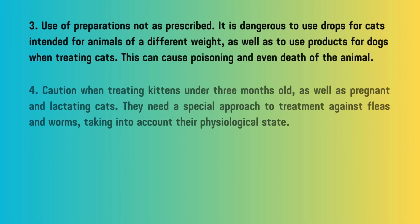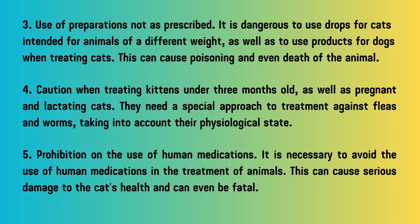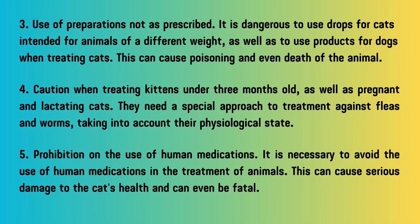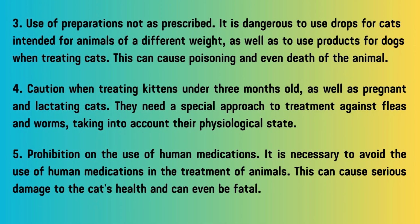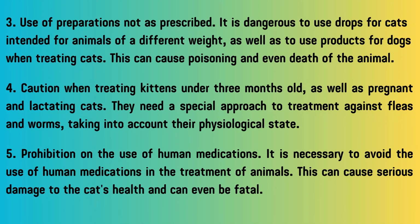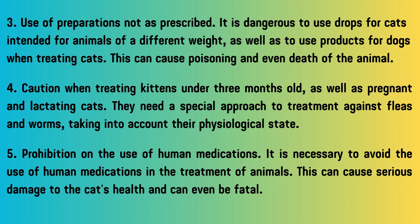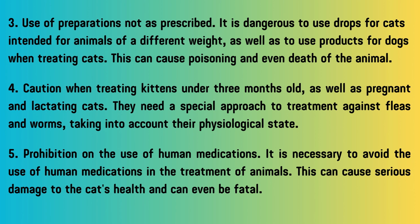Third, use of preparations not as prescribed. It is dangerous to use drops for cats intended for animals of a different weight, as well as to use products for dogs when treating cats. This can cause poisoning and even death of the animal. Fourth, caution when treating kittens under 3 months old, as well as pregnant and lactating cats. They need a special approach to treatment against fleas and worms, taking into account their physiological state.